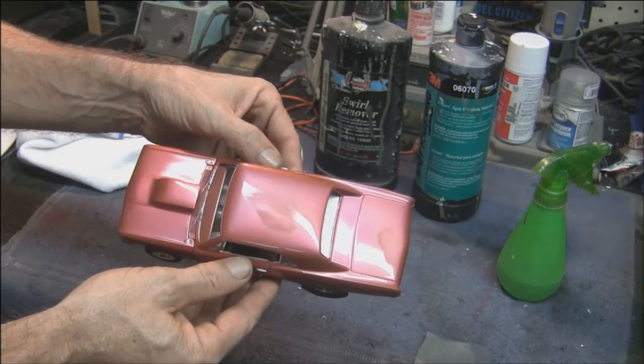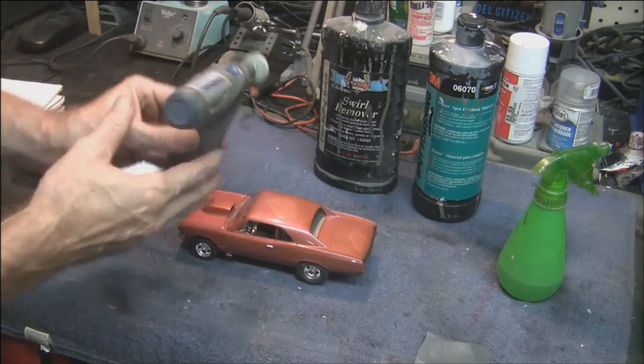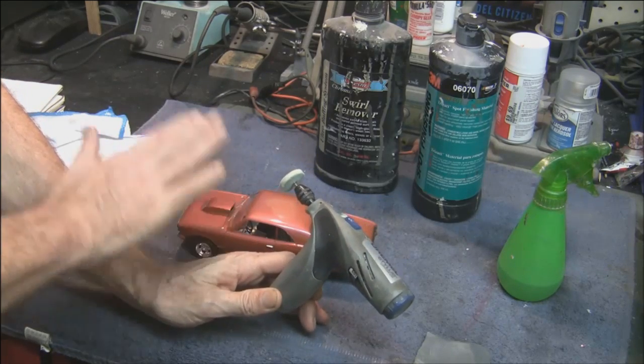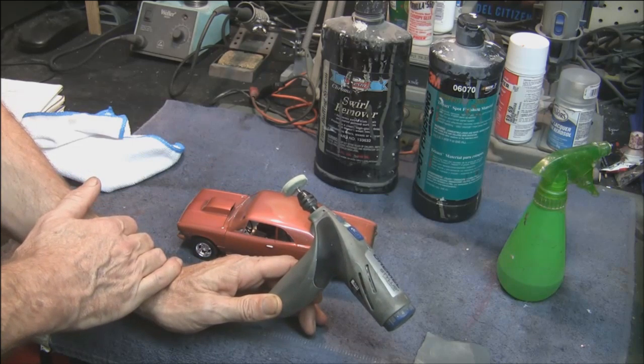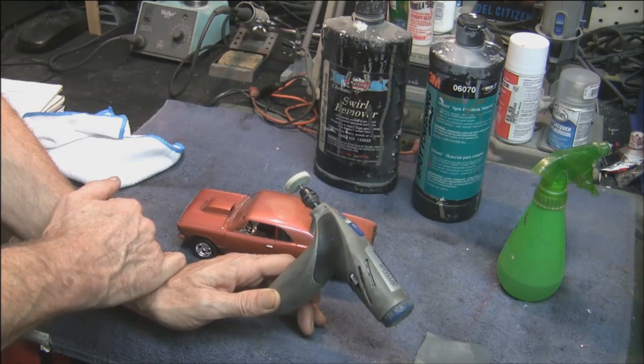Okay, so now you can see we've got these dull spots here on the top where we had our little blemishes. So now we're going to use our Dremel tool here. You can actually use this compound and buff this all out by hand if you want to, but it'll take you a little bit of time. You just have to be patient and work it a little bit and check it, and work it a little bit and check it.